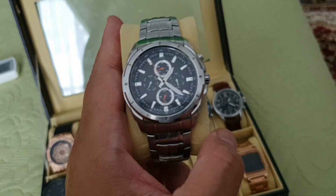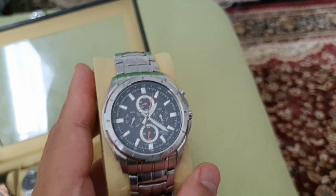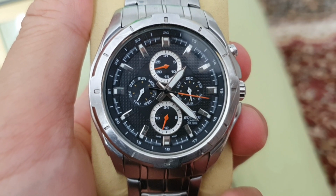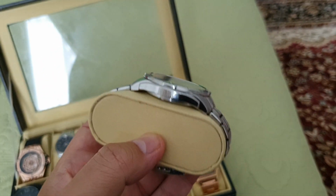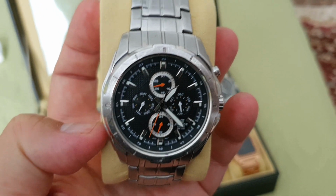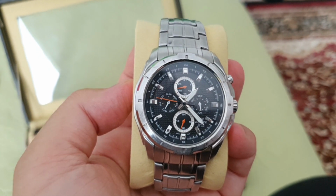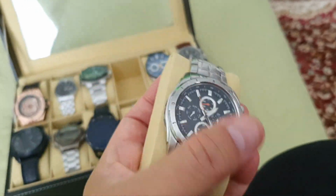This Casio Edifice, my first Casio Edifice. I got it like roughly 12 years ago, more than 12 years, I think. A beautifully crafted watch, high quality. I gave this watch to my late father, so when he passed away, I got hold of it again. One thing I don't like about this watch is how painful it is to adjust the day and date. If you lose your timing, it'll take ages for you to wind and wind and wind the crown until you get the correct day and date.